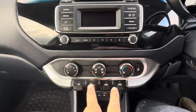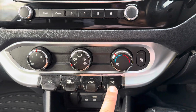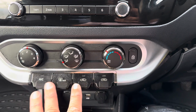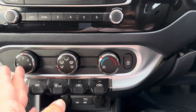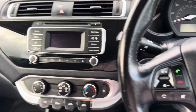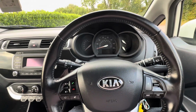I do like the look of these big switches here for the aircon and the heated rear window and things. They're sort of big rubberized looking switches, which are really quite cool if they feel nice to use. All the controls are well laid out and easy to access. And it's a very inoffensive, well laid out dashboard really.